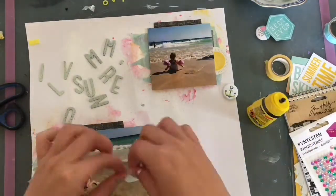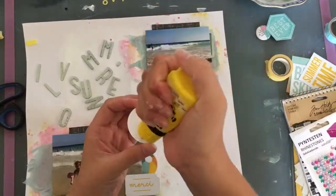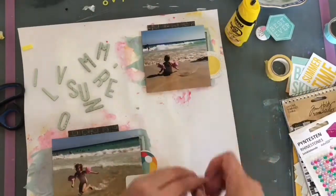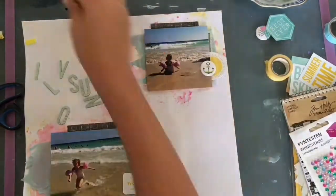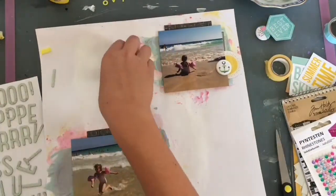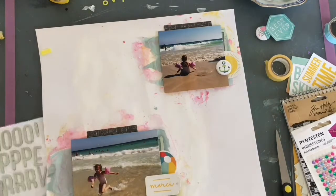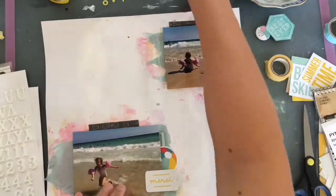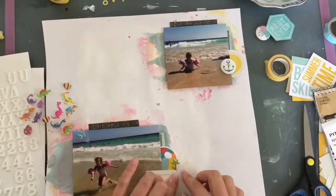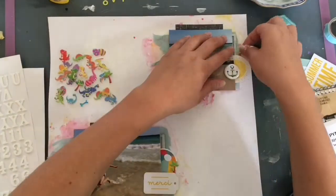So I decided I'm just going to glue down the embellishments that I have chosen because I love how they look where they are. So I'm just going to glue them down and stop procrastinating. And then I decided that those mint stickers are not going to work on this layout, so off they go. And now I am going to pull out those dinosaur stickers, and thankfully I just used those palm trees.